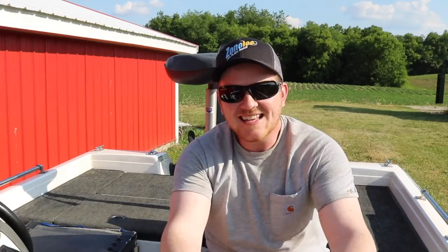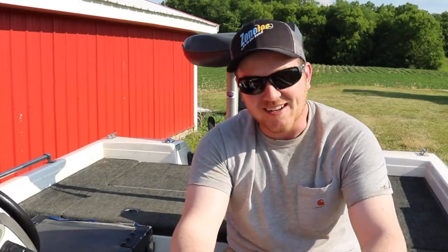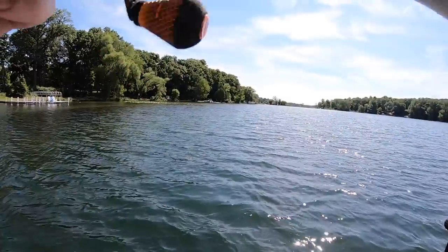So fast forward to 11:10, there is 50 minutes left in this tournament, less than an hour, and this is where things get wild. We're fishing the area where I saw that absolute freak of nature the day before in practice, and all of a sudden, I look down, and it's about 10 feet away from the boat, in about 8 to 10 foot of water, super clear water, I see a giant black blob, and I flip my jig in front of it, and this is what happens.